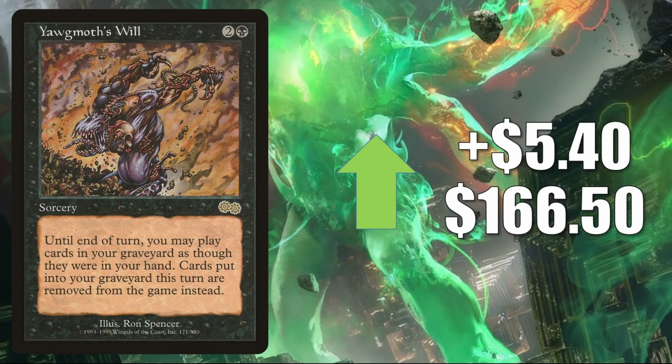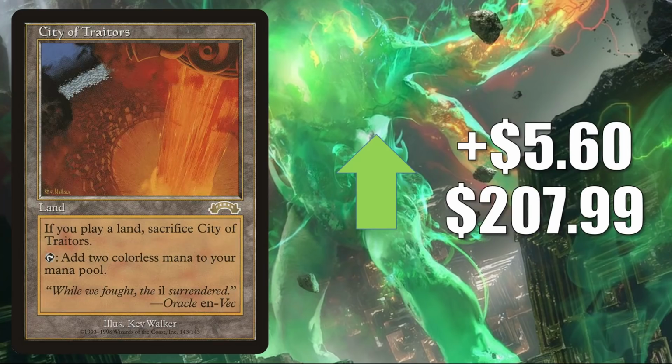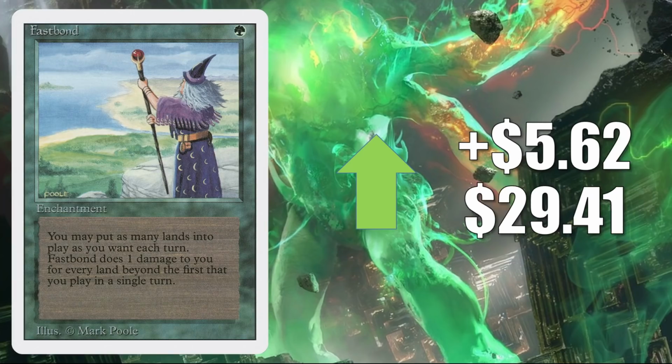Yawgmoth's Whale from Urza Saga, this did get a reprinting as a Judge foil before they closed that loophole. It goes up $5.40 to $166.50 this week, and this is another really good vintage and Commander card. City of Traders goes up $5.60 to $207.99, sees a ton of Legacy play, Mono Red Prison, Sneak and Show, Omnitel, and more. Fastbond from Revised, this one's kind of interesting because it was seeing a fair amount of vintage play for a while. I'm not seeing it played all that much now though, and it is banned in Commander. It goes up $5.62 this week to $29.41.